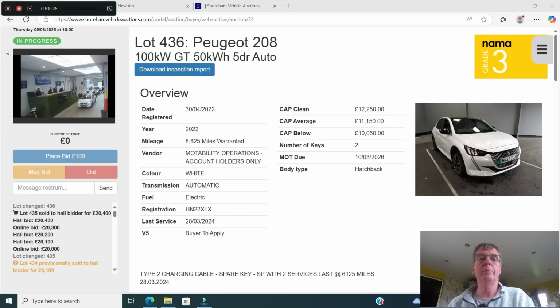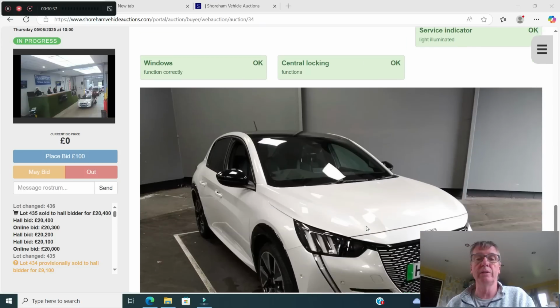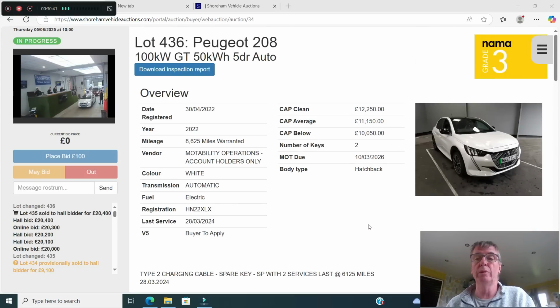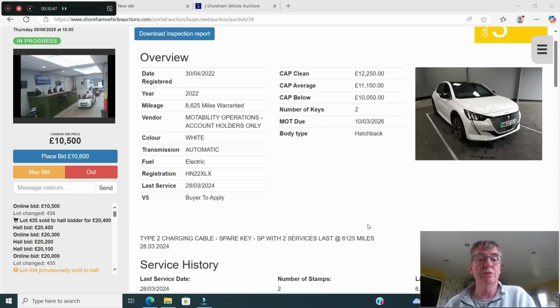Peugeot time. Peugeot E208 100 kilowatt GT. That's the trim level. 50 kilowatt hour. We had a demo one of these up on Orkney with Reflex, and I can't get comfortable in these because I'm too tall. So if you're thinking of one, looks great, drives nice, range is terrible, and I couldn't get comfortable in them. Just saying.